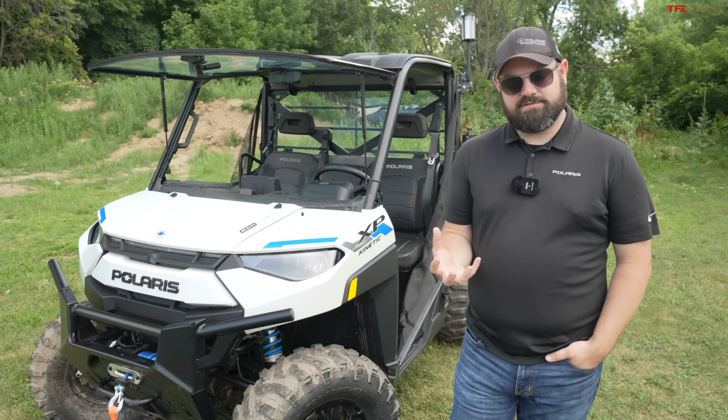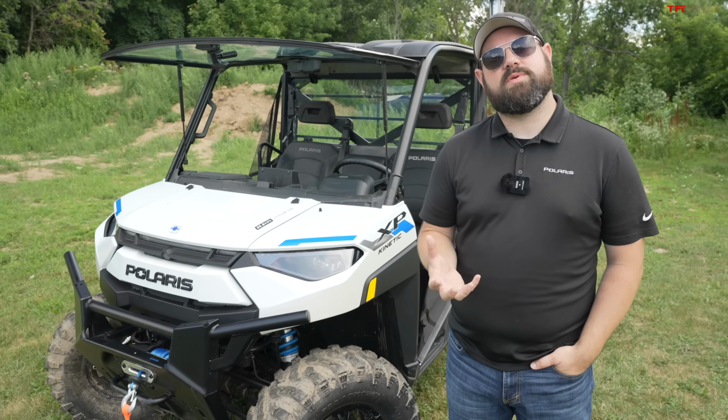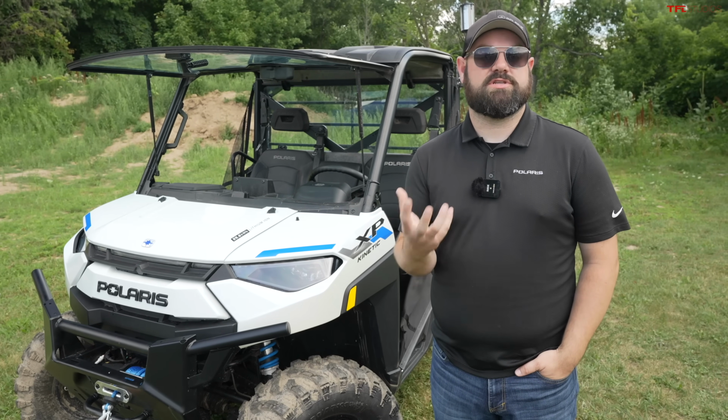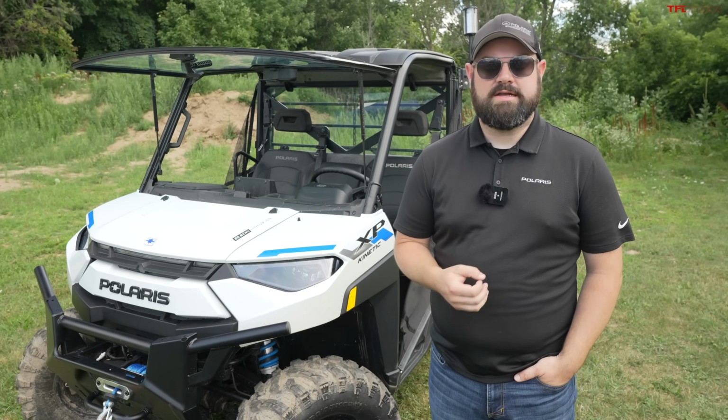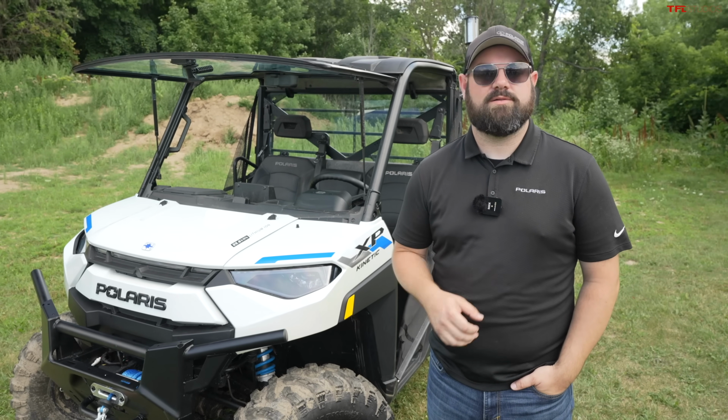Yeah, there's a couple of big differences between the Ultimate and the Premium. The battery pack is a piece of the story. The other piece is the Ride Command suite of features that we have on the vehicle. So your display that shows you where your trails are at, and then also connects to your new Ride Command Plus functionality as well.